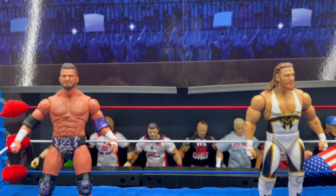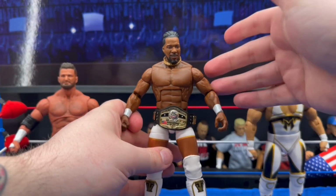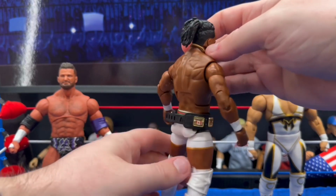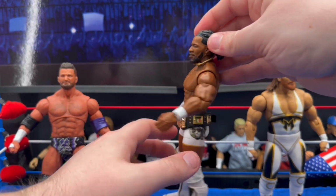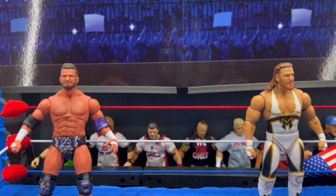Guys, I know this is such a riveting video. Let me pause while I couldn't really get it notched well, but as you see, it's going to fall right off of them. It's just not going to work. And that sucks so bad. I'm so bummed about that because I really wanted this belt to fit on other figures, and it doesn't. I'm so bummed, man. Maybe there's a way I could figure this out. There's got to be a way.